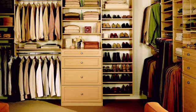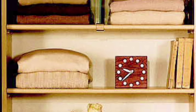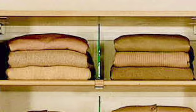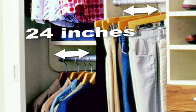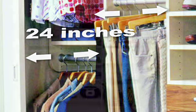When it comes to shelf height, shelves should be no more than 8 to 10 inches tall, which prevents you, or I, from having huge stacks of clothing that are bound to fall over. The ideal clothing stack is only 3 items high, which makes it easy to pull each item from the stack without having an avalanche. Also, a good closet system will allow at least 24 inches of depth for hanging clothes, so that your hanging clothes don't hit the wall.